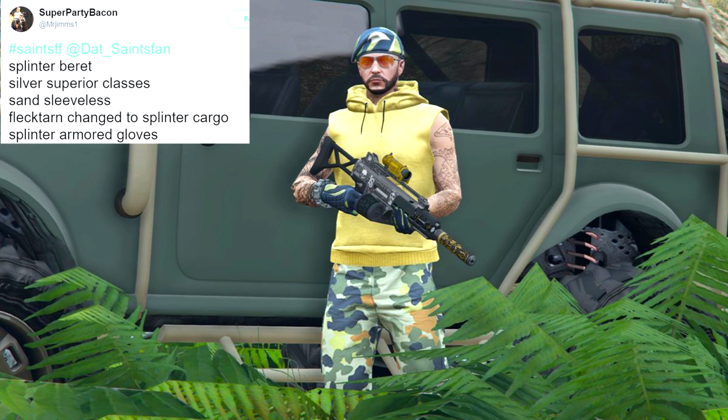And I like how you paired it with the Mesa there. That looks really cool. It's on the same lines as the first one, but it's just a little bit different. It's got some of the camo there on the hat and on the legs. But the sleeveless hoodie sort of makes this really cool.